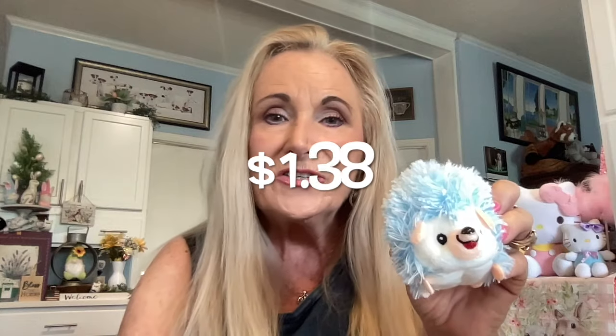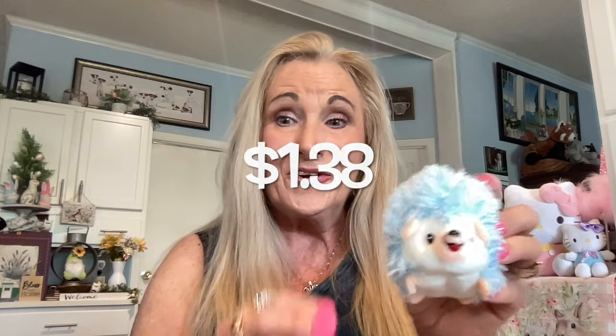My next item is a durable hedgehog chew toy, interactive pet grinding. So I mean, this is actually for my little dogs, but it's so cute. I don't know if I'm gonna let them play with it or not, because they'll have it all chewed up. And this was $1.38. Isn't that just adorable? And you can get it in pink and blue, which I got blue, and I think they had some yellow. They had different colors. But isn't that just adorable?